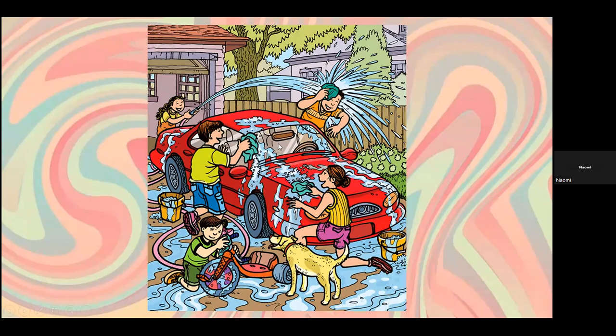Are we doing this picture now, the second one? Car washing. Then now, Teacher Philip, you can forward by using the arrow keys. Okay. Where were we? Who was the person that was speaking just now? Okay. Can you talk now about this picture?